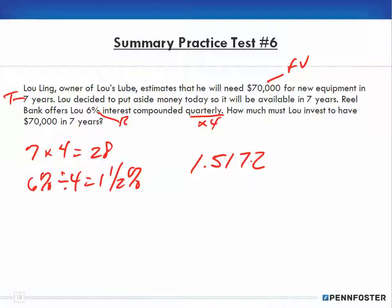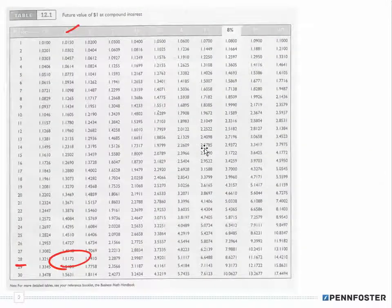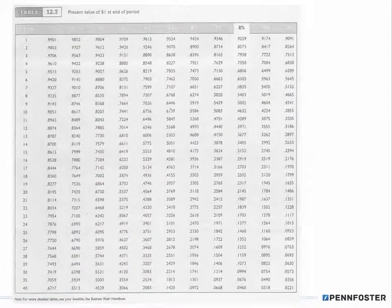Oops, sorry. See, I made a mistake. And that's what I mean by thinking here, because I'm thinking 1.5172. Well, if I have a future value, that means it has to be less than 1. So I must be using the wrong table, which I am. I jumped up here to the future value table when I should be using the present value table. Right, so I made a mistake, but because I'm thinking about it, I'm able to catch myself and say, okay, my factor should be 0.6591.